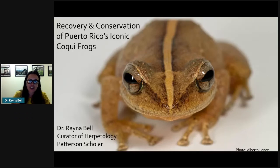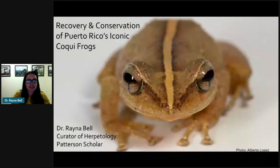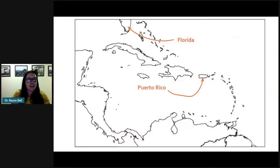All right, so like Christina said, today we have some new results of our work on Puerto Rico's coqui frogs. And just to set the stage, this is where the island of Puerto Rico is situated. It's in the Caribbean, and it's a few thousand miles southeast of Florida. The island of Puerto Rico is about 300 square miles in itself. It's a little bit larger than the state of Rhode Island.